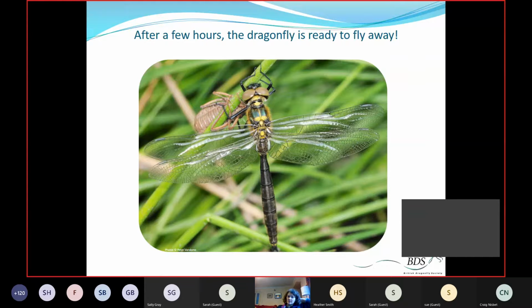So this is a male northern emerald, and you can see the larval case there. It never fails to amaze me when I see this happening, that this case, which is maybe about 2.5 centimeters long, produces this. And this comes out of the larval case, which is probably about 6 or 7 centimeters long, maybe.